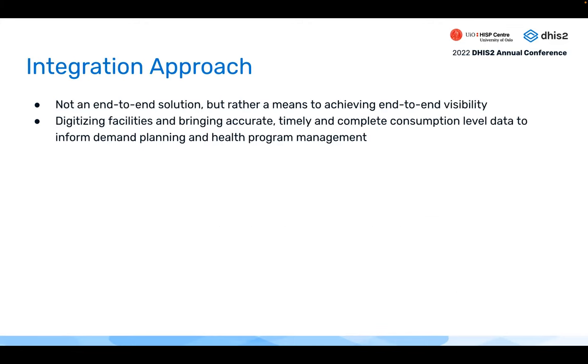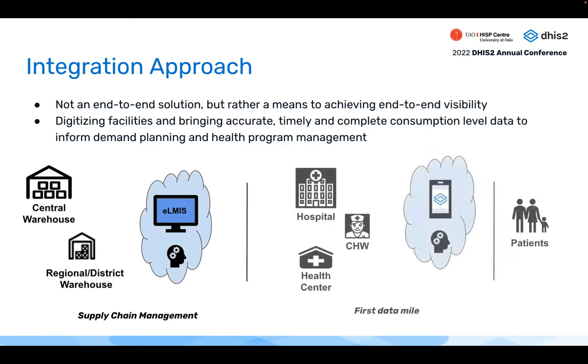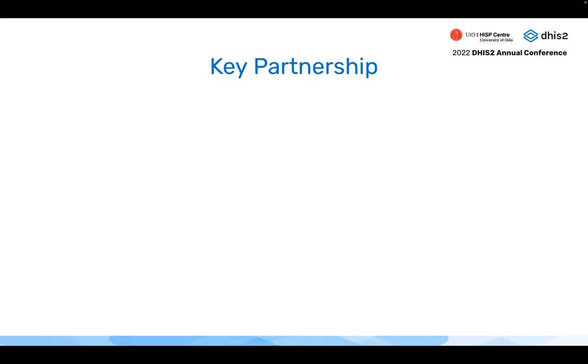So as I mentioned before, we're not looking to provide an end-to-end solution, but we're looking to focus on this facility level. So the ideal implementation would have a central system managing your supply from a central medical store down the supply chain, and then having DHIS2 capturing consumption level data, values being shared between the two systems, both the amount shipped from a central store down to a facility, and then the consumption and quantities being issued down to that last data mile, the last service mile, which is the first data mile.